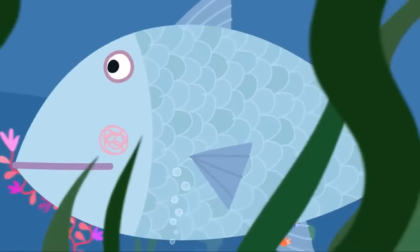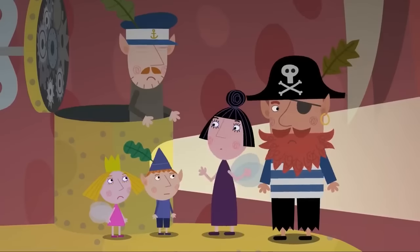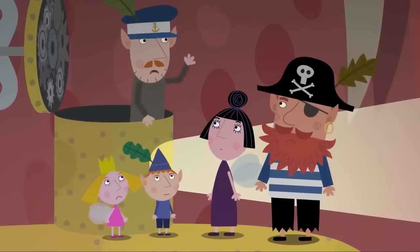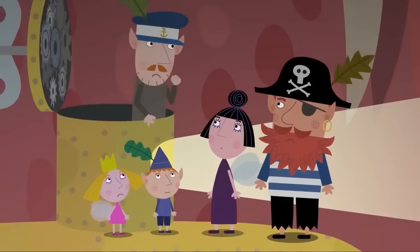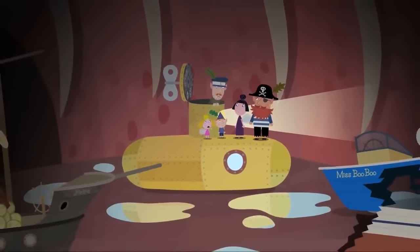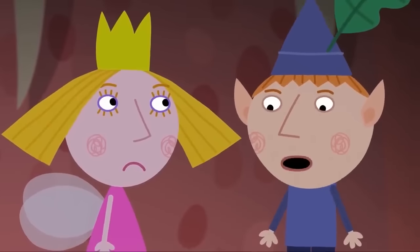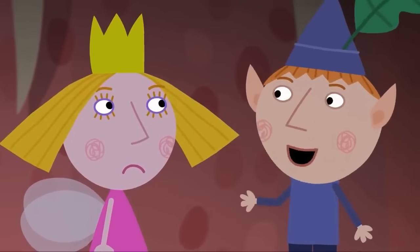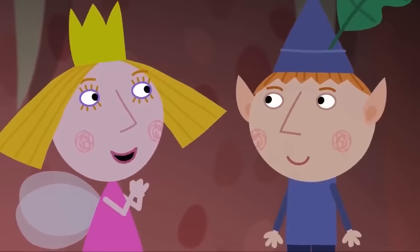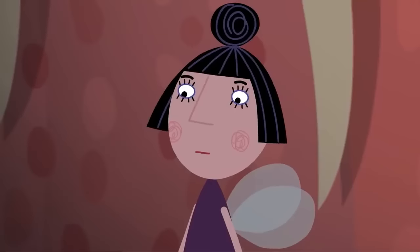By all that's wet and fishy, you're right. We're in the belly of the big fish. That explains the smell. Just think. All those years I tried to catch Barry, and now he's caught me. How are we going to get out of here? If we could get Big Bad Barry to open his mouth, we could just sail out. Oh, very clever, Ben. Only, how do we get him to open his mouth?